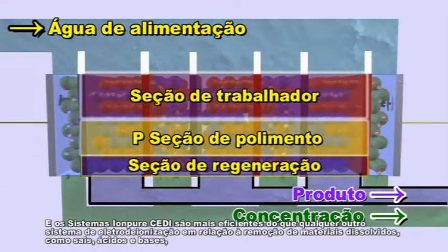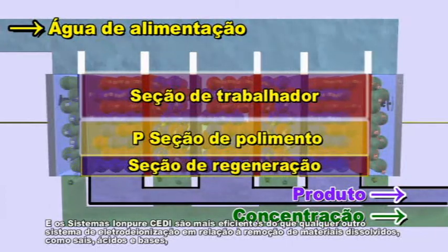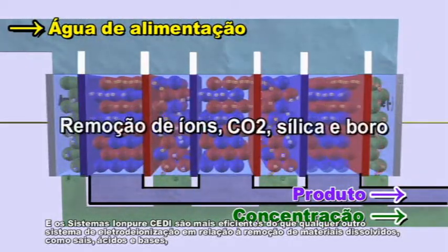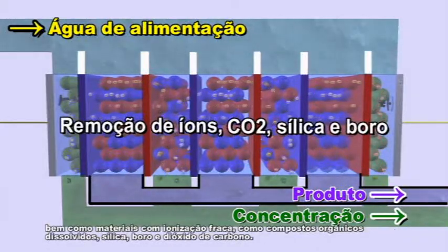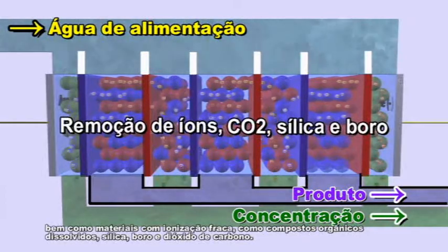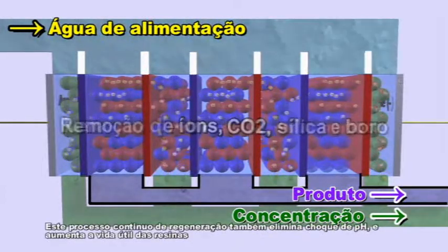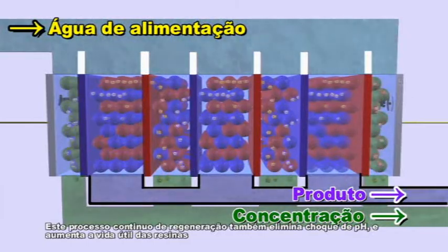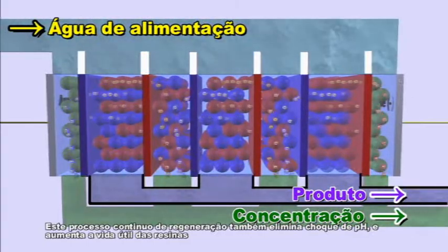IonPure CEDI systems are more effective than other electrodeionization systems when it comes to removing dissolved materials such as salts, acids, and bases, as well as weakly ionized materials such as dissolved organics, silica, boron, and carbon dioxide. This continuous regeneration process also eliminates pH shock and greatly extends the life of the resins.